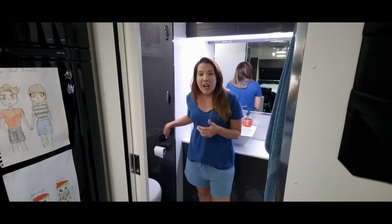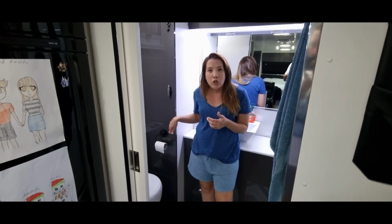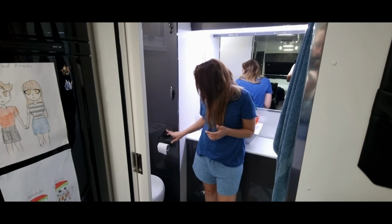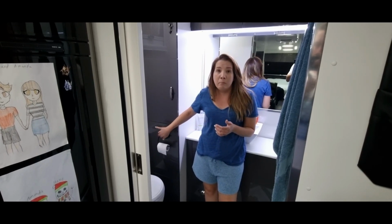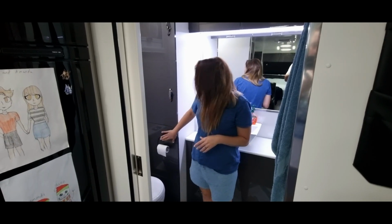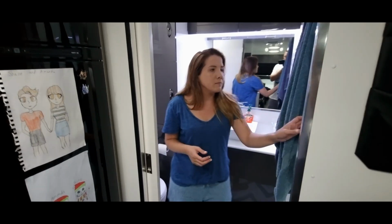So we've got a couple of little things that we've done here that have made life just a bit easier for us, which I'm sure you guys would love. I can't believe how many caravans don't come with a toilet roll holder. It's just crazy. So this is actually just a little suction one from Bunnings. I think it was like 20 bucks or 30 bucks or something like that. So we've got that, which is a big help.